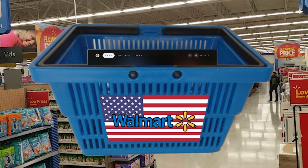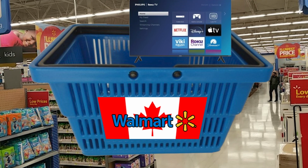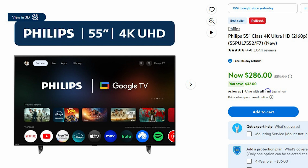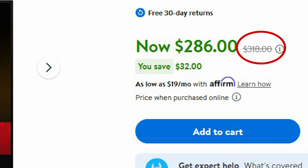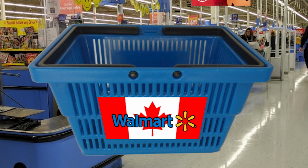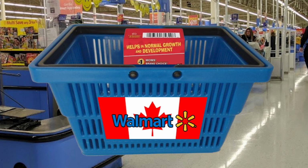Alright, to take our mind off these prices, let's sit back and watch some television on a TV like this one from Philips. At the US Walmart it will cost you $318. That exact same TV in Canada will set you back $398. Where's the remote? I want to change this channel. I'm feeling as weak as a kitten. Maybe I'm low on iron.